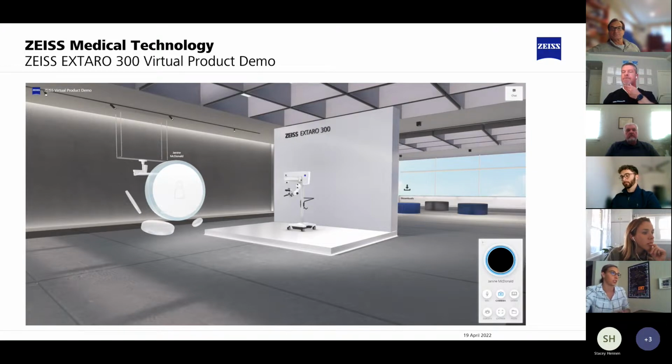wall, wherever it fits. So here we have a little virtual product demo room. So I'm happy to also walk you through in depth with this tool another time. But here you can see in the background maybe a little bit the ceiling option we have, the ceiling mount option. But all of them come with it.